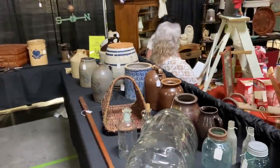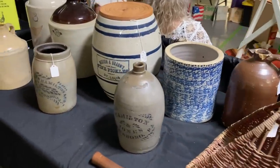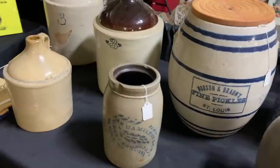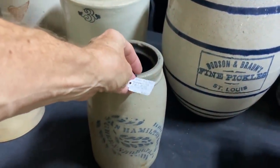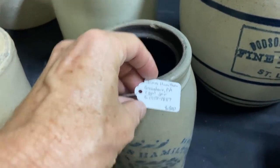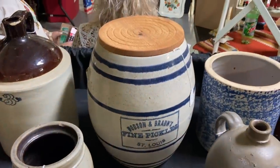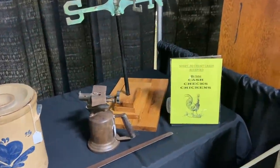It's definitely going to have more of a country feel, as you would expect being in this part of the country. Neat old Hamilton and Jones. So we expect to see multiples. A couple of those. And of course, local people are going to be the most interested in ones from this area. 1850s. Pretty early to have the logo and a good design. Fine pickles. We take cash, checks, or chickens. See, we missed out. We should have gotten chickens.